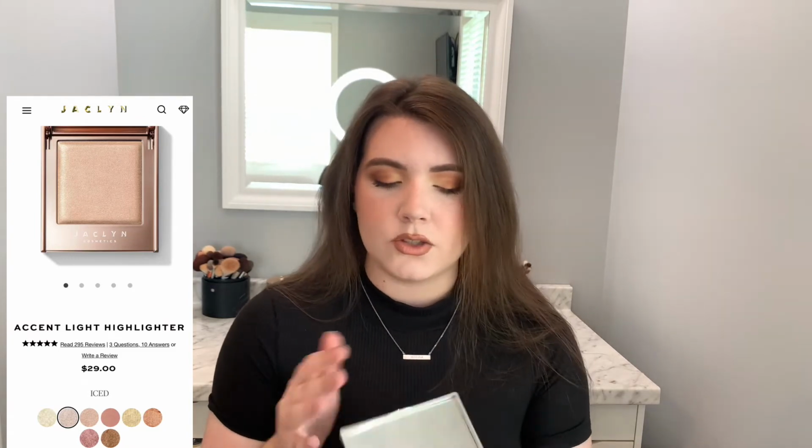So this is the Jaclyn. This is the Flash palette, but you can get these as singles now. You can't get the palette anymore, but she sells these as singles, and again, you can get this on Ulta. So this is what it looks like. I really don't use these two shades quite as much. I'll use this one, and I've used this one as a blush topper, but I mostly use these two shades. The shades I use the most are Gleam and Iced.